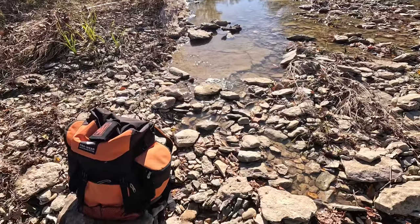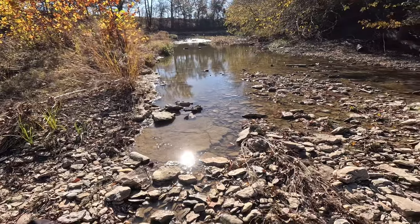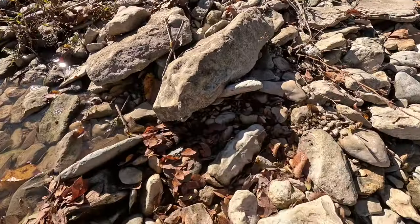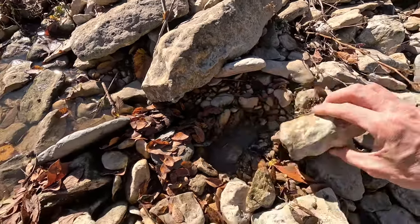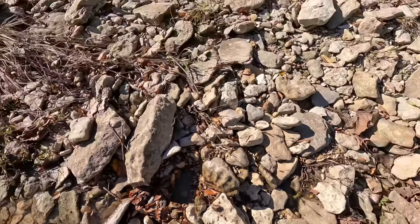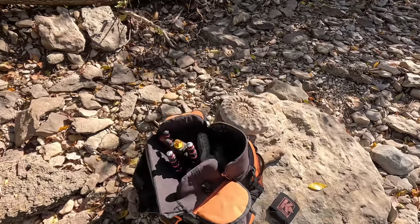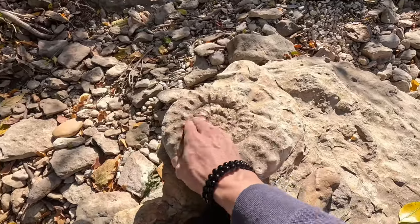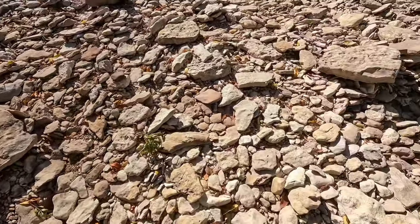So I'm working on getting this heavy backpack on. Just a few ammonites we found up here. I still gotta go get those down there. And we have something right here. Oh, just a big chunk of one. You never know. Could have been a complete ammonite. All right, got everything loaded in the backpack. I'll carry the big one out. Got a little nicked already. But yeah, walking around, kind of saving my energy.